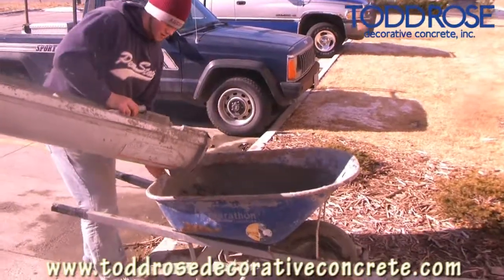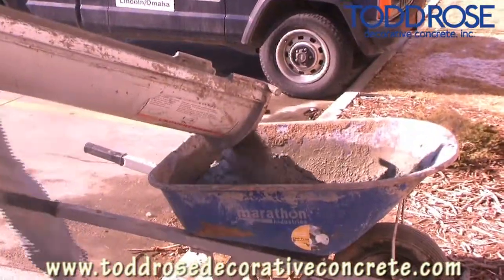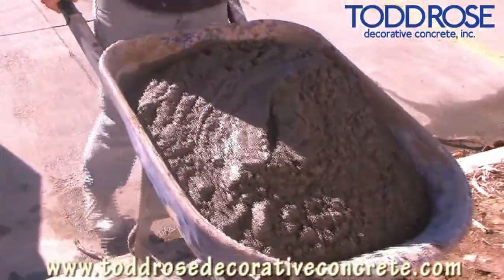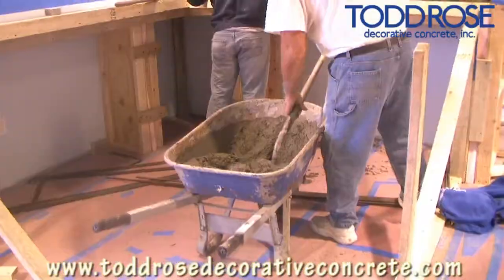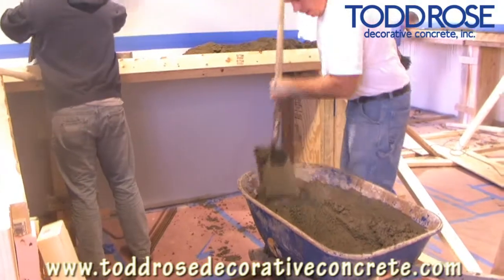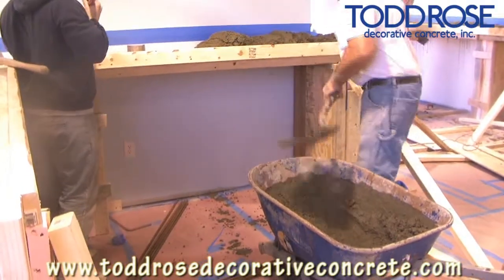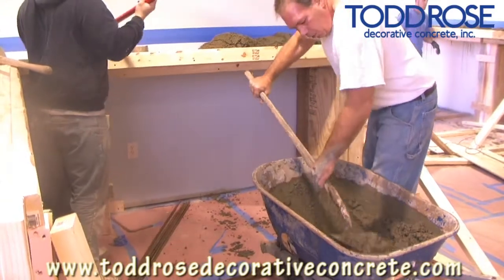Pourable concrete is trucked to the work site because once formed, the finished concrete items would be too heavy and cumbersome to transport in pieces. The concrete is then wheelbarrowed into the location where it's manually poured into wooden and styrofoam forms that were built to the customer's specifications. It's important to get the concrete in place while it's still wet.